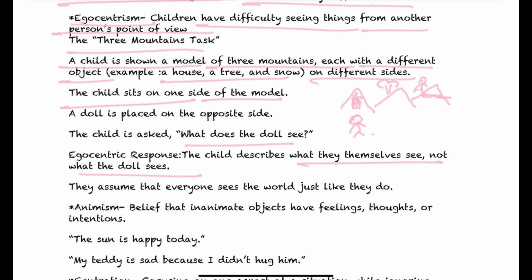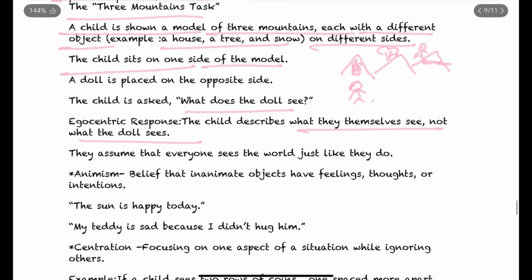But in reality, the doll can see the tree, because the tree is present on the doll's side and the house is present on the baby's side. Because the baby has egocentric thinking, they can't say what the doll sees. Rather, they only say what they themselves see. They assume that everyone sees the world just like they do.